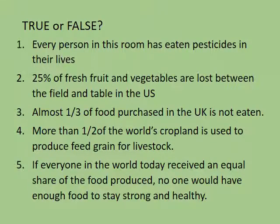I want you guys to take a look at this slide and see what you think is true and what you think is false of it. And then when you start looking down and you're like, yeah, I think so, I think so, I think so, these are actually all true.